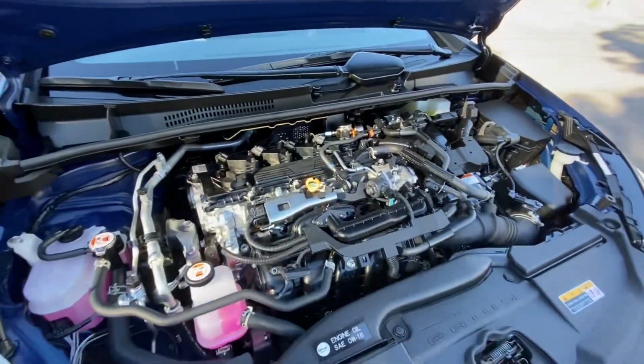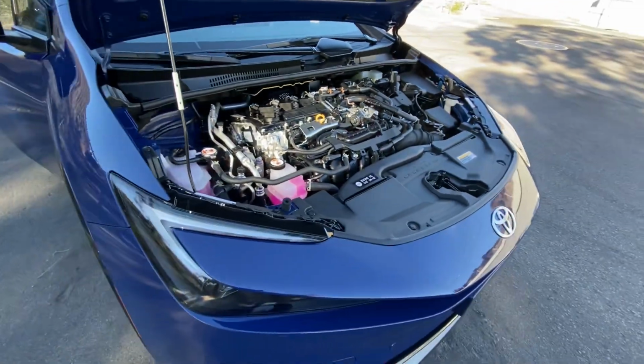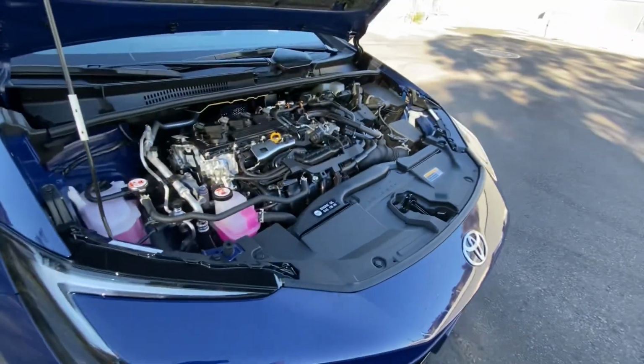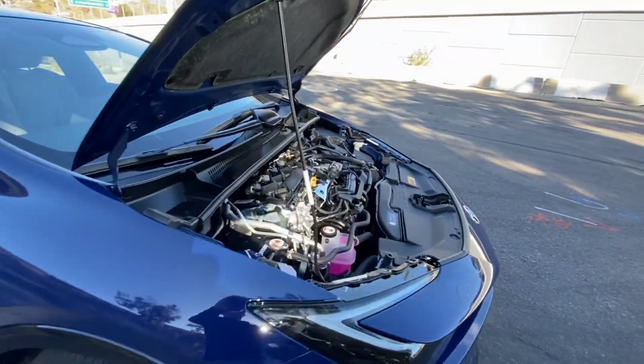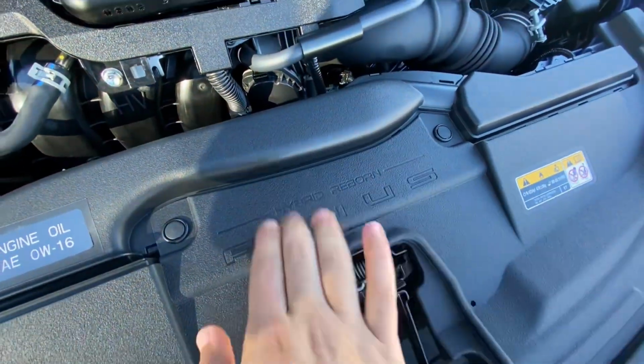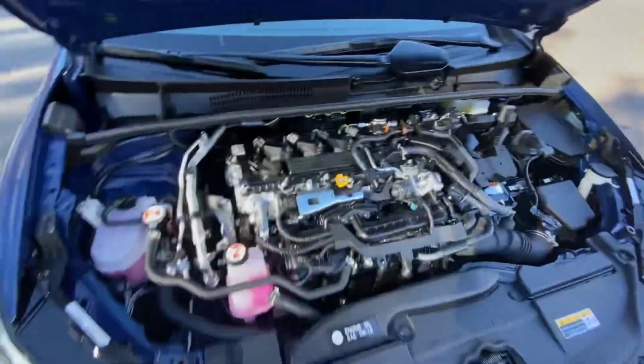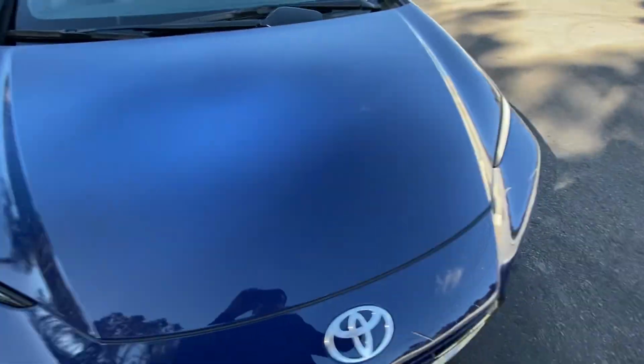But this is what it looks like under the hood. Very simple, very clean. But check out that oil, 0W-16. That's basically like water. But yeah, let's close the hood here. And real quick, it says Hybrid Reborn Prius right here. So that's another Easter egg we found. But yeah, let's close this thing up and hop inside.